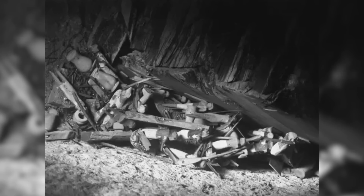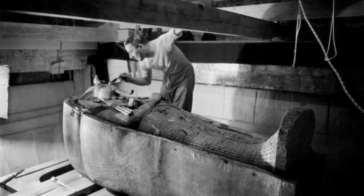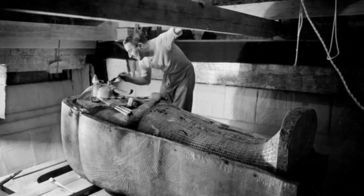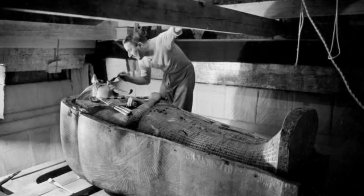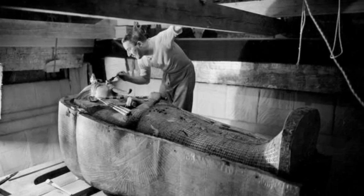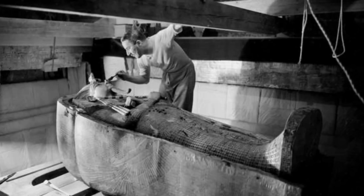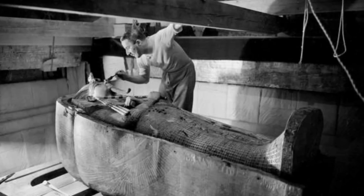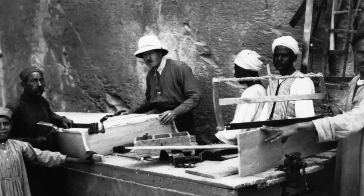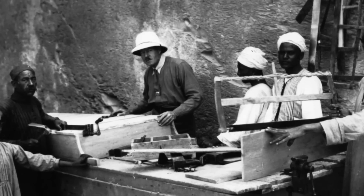Carter wrote, "I think the discovery of this second chamber with its crowded contents had a somewhat sobering effect on us. Excitement had gripped us hitherto and given us no pause for thought. But now, for the first time, we began to realize what a prodigious task we had in front of us and what a responsibility it entailed. This was no ordinary find to be disposed of in a normal season's work, nor was there any precedent to show us how to handle it."